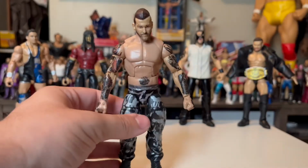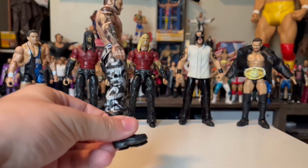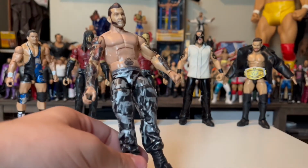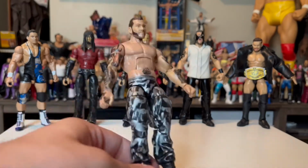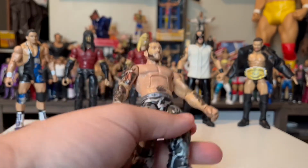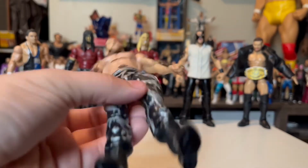The legs are Roman Reigns. The remaining formula from this figure for the Roman Reigns, I just don't even want to show that. It's terrible. I have it sitting with my other Roman Reigns, and I kind of want to throw it out the window and hope my neighbor's dog eats it.